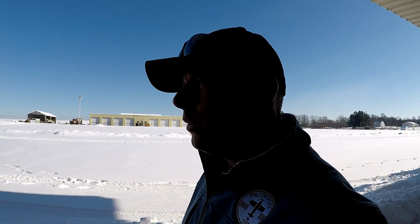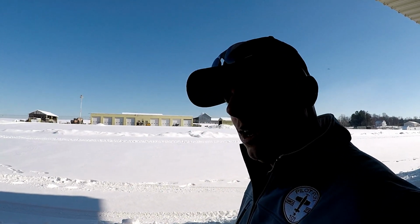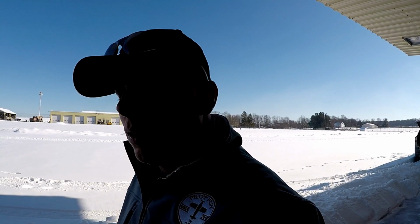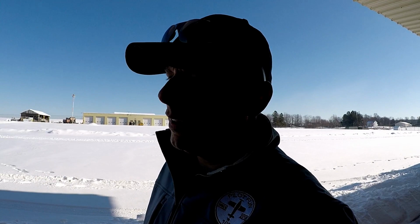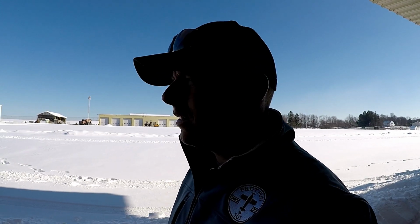So here's the snow, and I'm going to take a ride actually to Mount Pocono Airport right now. I'm going to meet Kurt. I'm going to get the windscreen shield off the airplane, the dashboard, in other words. There's a little cut in the dashboard that's coming apart. I want to get it fixed, so I'm going to pull that off.